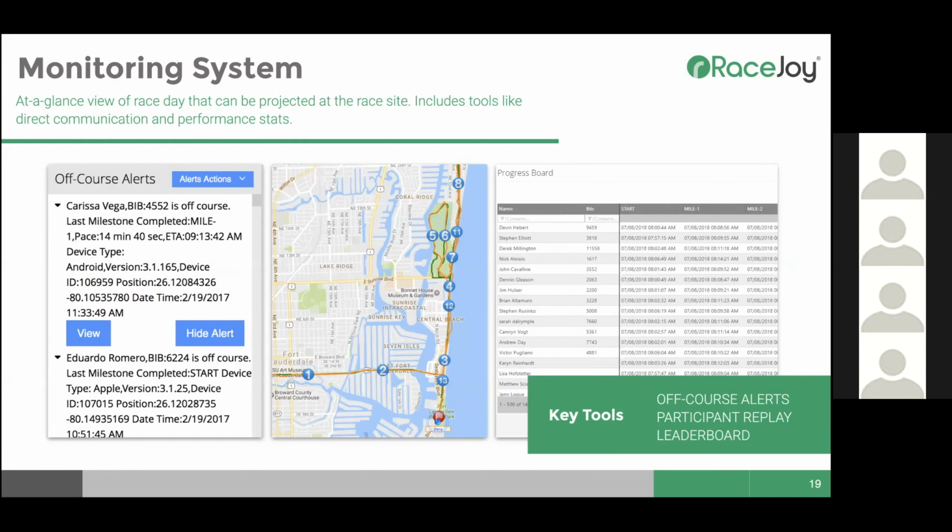You also have a route replay tool, so you can verify if someone's actually completed the course. And of course, any of the data in the progress board helps you create verification tools, and just get a feel for what's the status out on the field for those that are using RaceJoy. And this progress board is available for Race Anywhere as well.